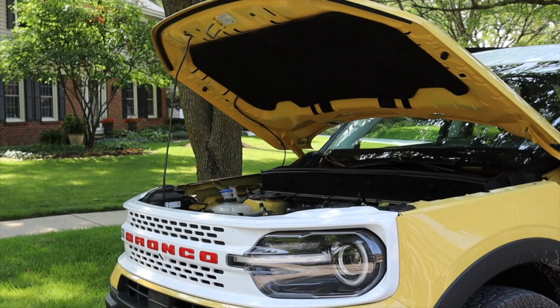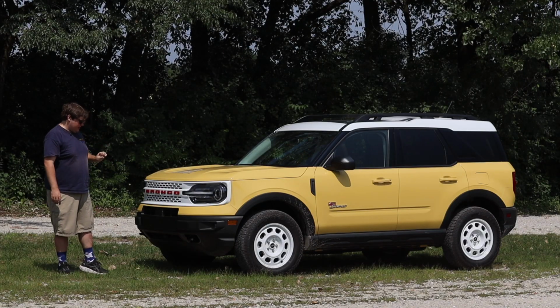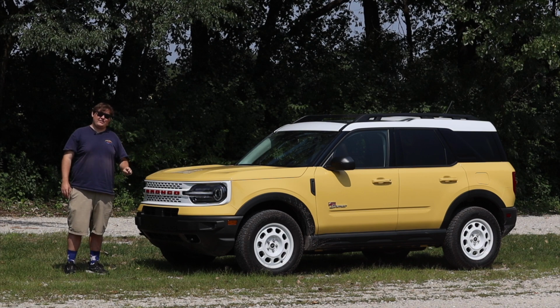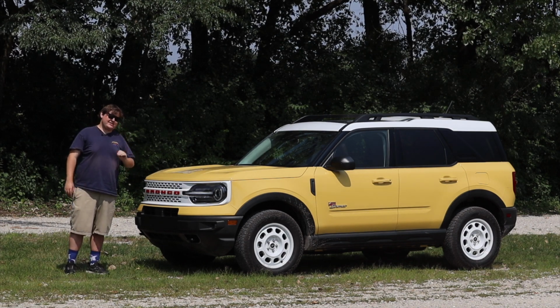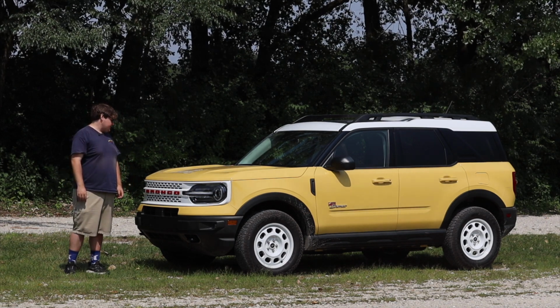Buy the 2-liter turbo, get that because I do like that more than the 1.5. But this is one of the best and one of my favorite cars that I've had the privilege of driving for 7 days. And I am going to be very, very sad when it leaves my driveway. I wish people took you more seriously because you deserve it.